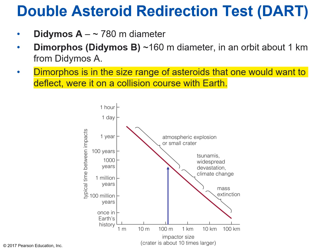Now, thinking back to the chart about what kind of damage Dimorphos could do, Dimorphos is in the size range of asteroids that one would want to deflect were it on a collision course with Earth. Its size of 160 meters puts it about right here on the chart. It is something that would cause an atmospheric explosion or a small crater. Small compared to the planet Earth, but for us, that's a big crater, because 160 meters multiplied by 20 gives you a crater several kilometers in size.